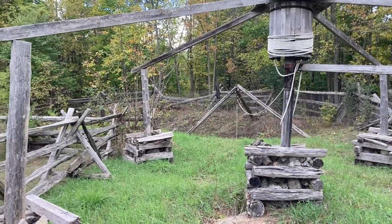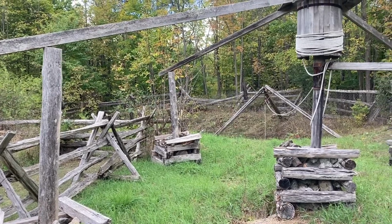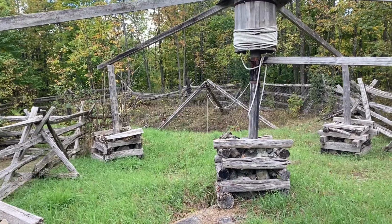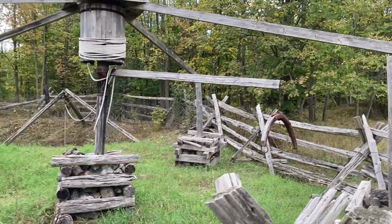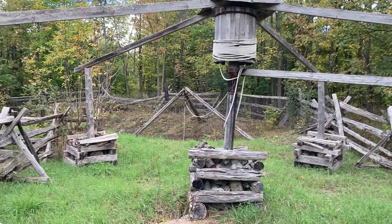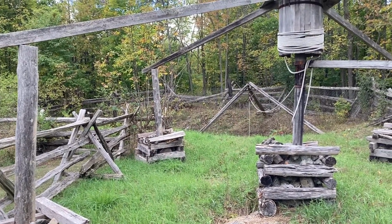So here we have a small mica pit, and instead of using steam-powered engines to pull rocks up, they would just use horses. They would tether a horse to this boom here and just walk the horse around in circles, which in turn would pull the rope and bring rocks out of the pit.